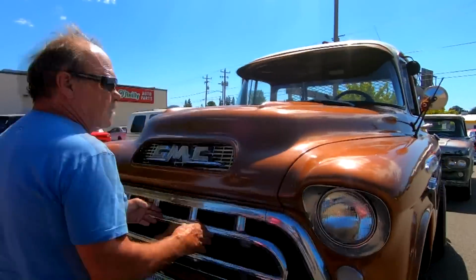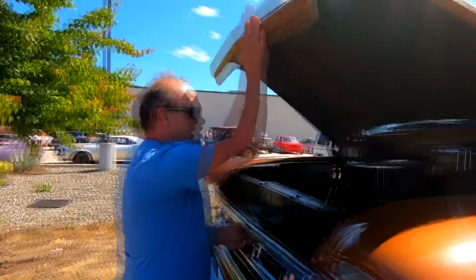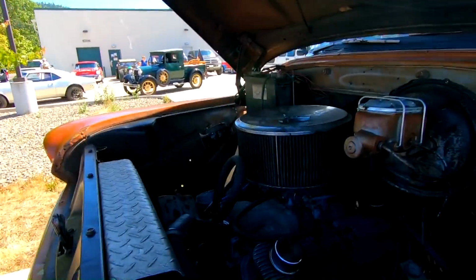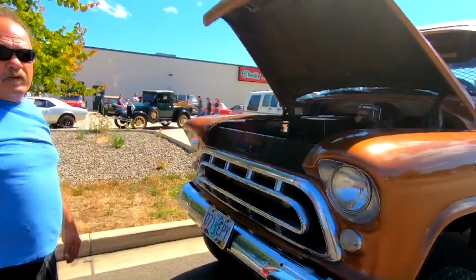Painted in a driveway. So you painted this in your driveway? Oh, yeah. I love the color. I love like the gold. Chestnut brown. Yeah. Big Block USA, man.